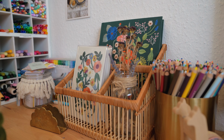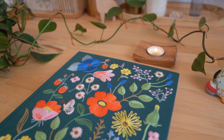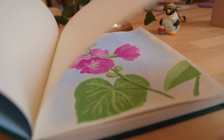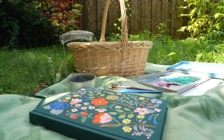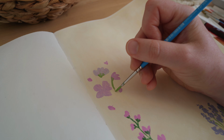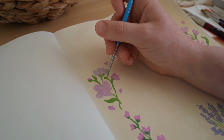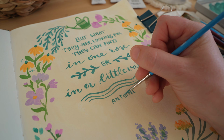And the third favorite sketchbook of mine is this Rifle Paper & Co. flower sketchbook. It's still the prettiest sketchbook I have ever owned, and I am sometimes so in awe of this beautiful sketchbook that I find it too beautiful to make simple sketches in it, and maybe I think I have to change this, because a sketchbook is for trying new things and learning. This sketchbook is also suitable for any kind of medium.